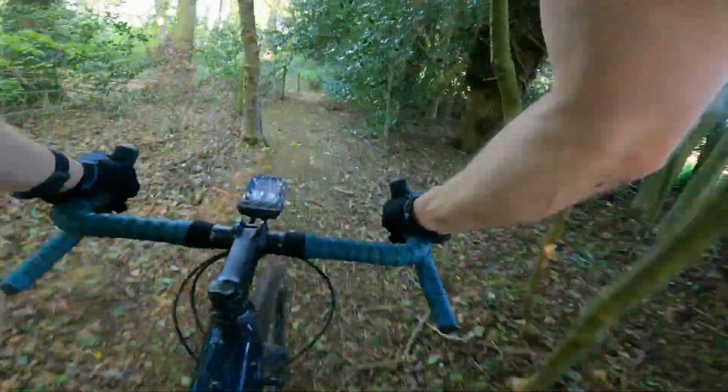And then you've got a right bit of techie single track weaving around the edge of the quarry here. Little bit of a treat. You've got some mountain biking in your veins.